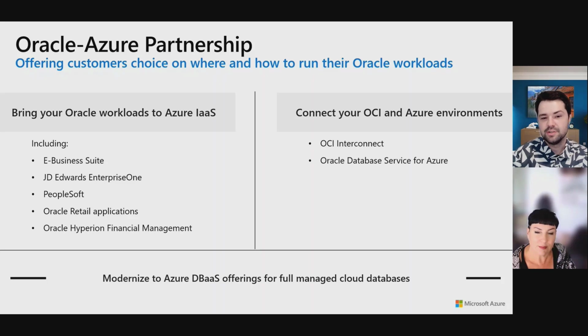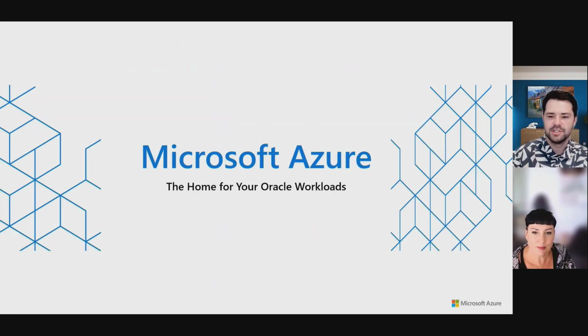The second motion that you could consider is connecting your OCI environment to your Azure environment. We have two solutions in that vein, the OCI Interconnect and the Oracle Database Service for Azure. We encourage folks to dig into the details on those two services and make sure that it is the right fit for your workload. And finally, the third option is to modernize directly into our managed database as a service offerings on Azure. You could move into a variety of tailor-built services that may be the right fit for your workload in the cloud. And that's why we encourage all to consider Microsoft Azure as the home for your Oracle workloads.